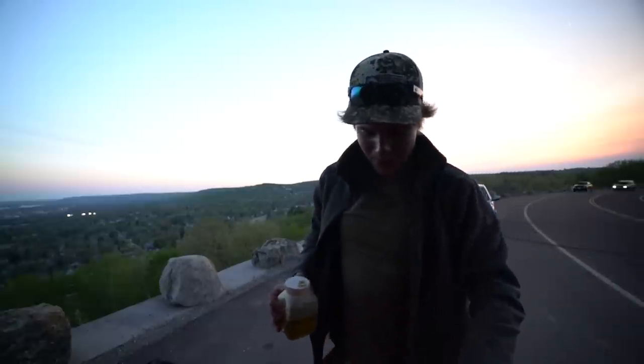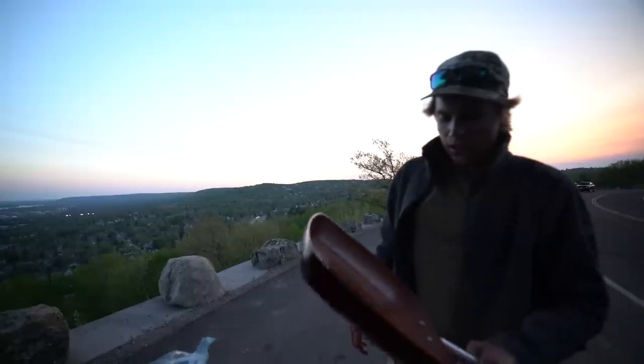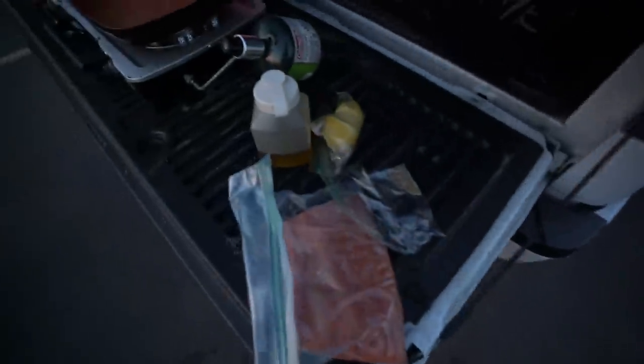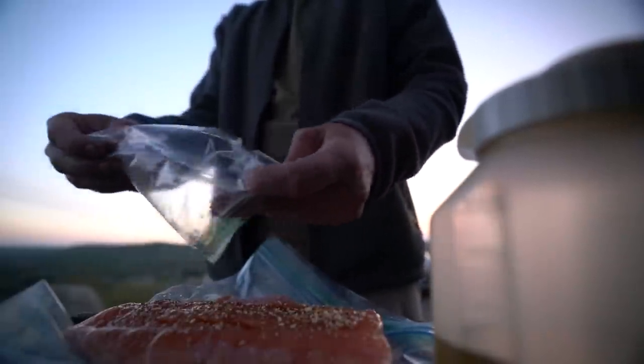Alright, so we're starting off with some olive oil right here. Got some olive oil going. Got our fresh salmon fillet here. And we got some lemon pepper and a little bit of thyme in there. And then we got some dang lemons. Oh, shoot. Well, we just lost our time. Lost a bunch of time. So I only got lemon pepper. Guess we're just gonna have to make do.